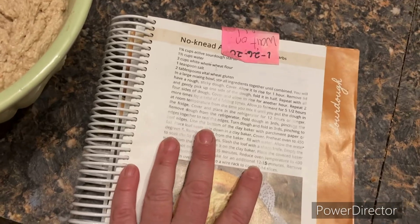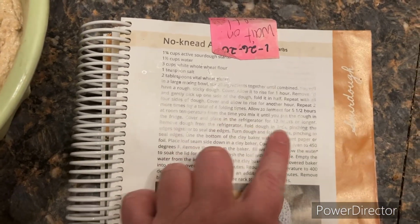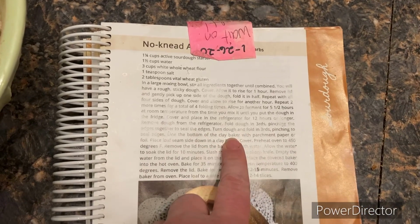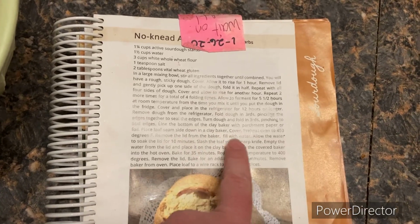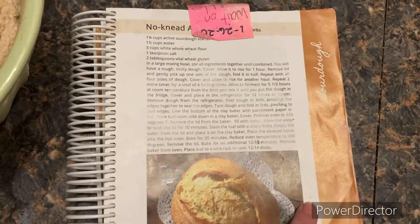Okay, so this is the recipe I'm following. It says to allow it to ferment 12 hours or longer, remove from the refrigerator, fold it in thirds, and then line the baker, preheat the oven to 450, fill with water, allow the water to soak in for 10 minutes, and slash the lid. So, all right, let's try it.